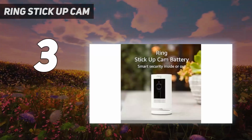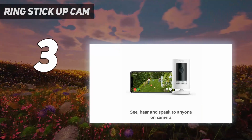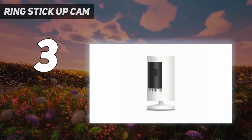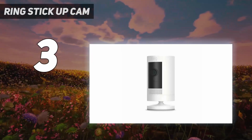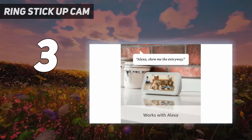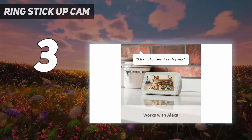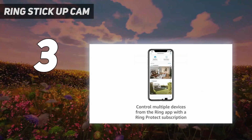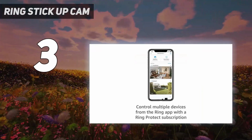Our only qualms are that you need a subscription to store videos, as there's no local storage. It's also only compatible with Alexa in terms of smart home integration, so if you have Google Home, we recommend the Nest Cam, $99, Amazon. If you use Apple HomeKit, the Logitech Circle View, $159, Amazon, is your best choice.